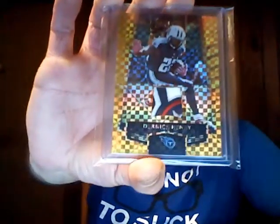Pretty nice. And then if you didn't like that, you remember how I said if you like patches, you're going to like this guy. It's so nasty. This is one of those where you get it and see it in person, you almost want to keep it. But it's numbered 2 of 10. It's a gold rookie patch of Derrick Henry. And look at that. Part of the logo. Gorgeous card. Look at all that shine.